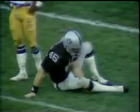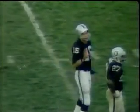Plunkett, as time throws. The receiver fell. That was Todd Christensen. Slipped at the 4-yard line. Christensen fell down, but Raymond Chester was wide open on the sideline.